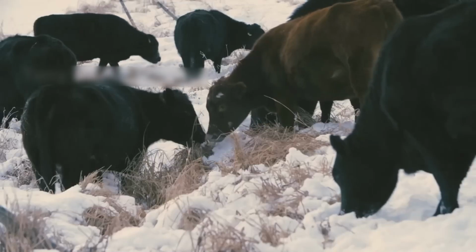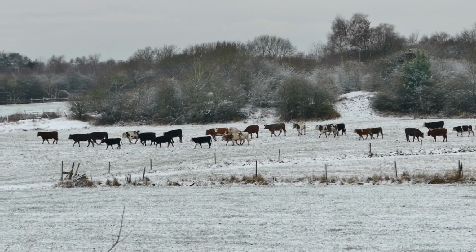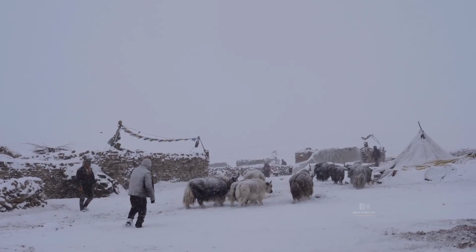Brown grass poking through a layer of snow in the fields as cows dot the landscape. It can mean only one thing. It's winter on the plains. But what exactly happens with all those cattle out there?